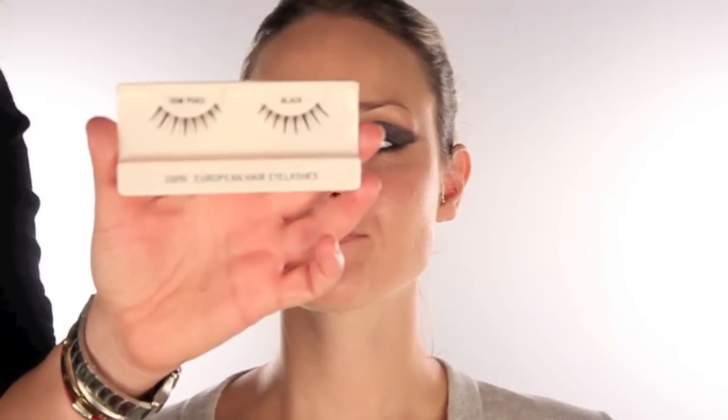Laurel wants lashes, so Laurel's getting lashes. Yes. So we're gonna do these guys. I buy these at a wig store in my neighborhood, but they're called Demi Pixies. I like them because they're kind of spiky. I think you can get some at CVS too. That's where I buy my eyelashes.